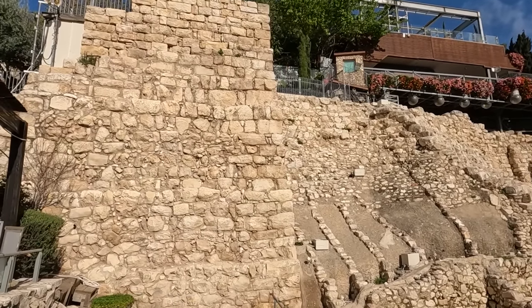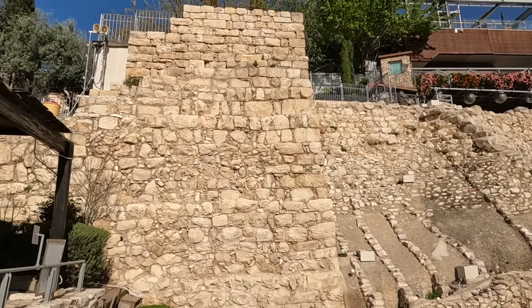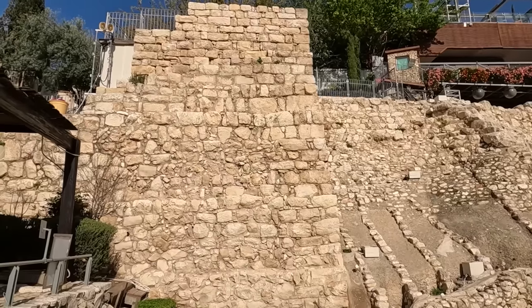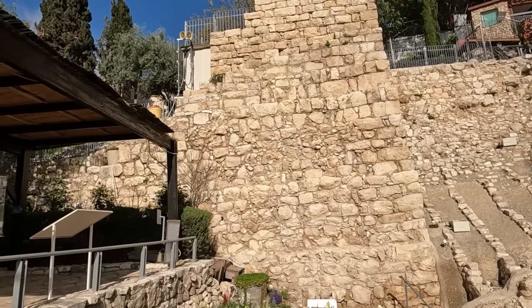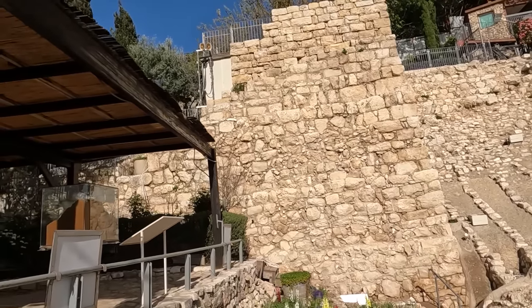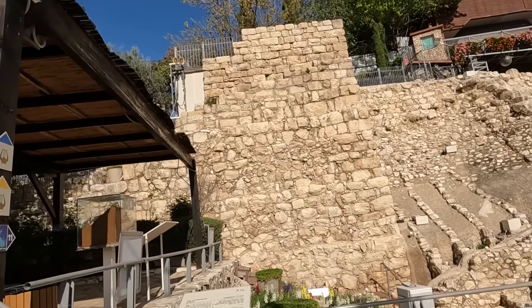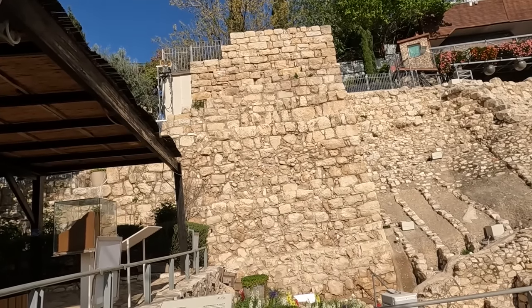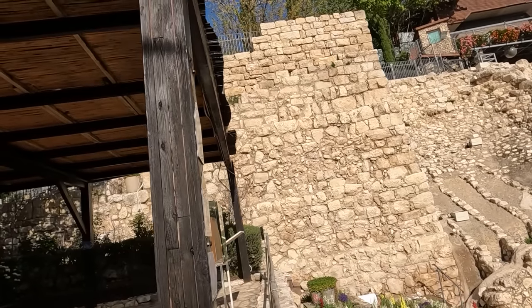So this is where the walls would be, and they would surround the City of David. I made many different 3D models about the rebuilding of Jerusalem, so you can check out those videos if you're interested in more detail.